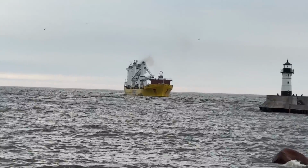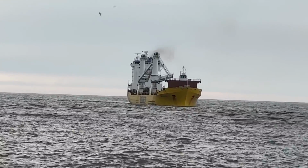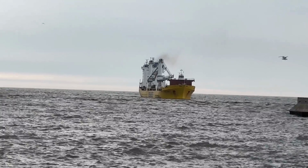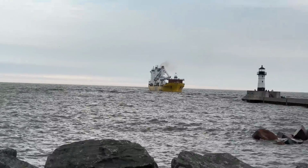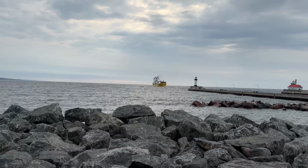This is my first yellow ship. This is going to be a good one. It's called the Happy River from the Netherlands, and it has Project Cargo from Antwerp, Belgium. So this is going to be a really unique, fun experience here.